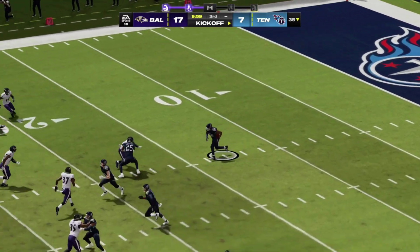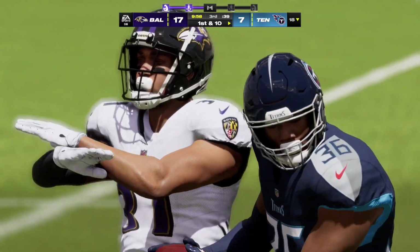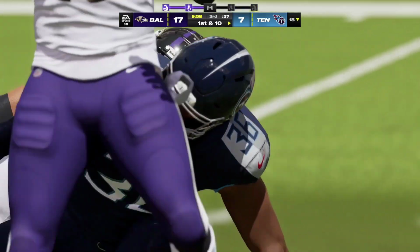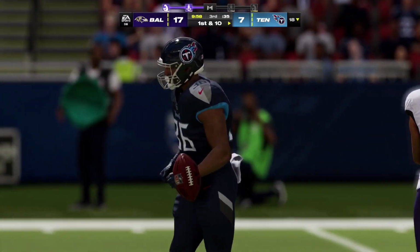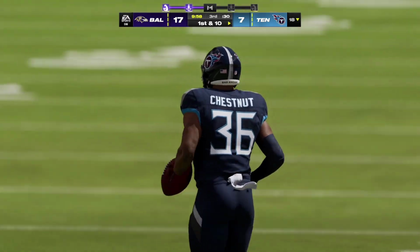From a couple yards deep, he'll bring it out of the end zone. And no alley to be found. The coverage was solid, and he's dropped at the 18. Out come the Titans now. They'll have it first on offense to start the third. And they trail here to begin the second half.